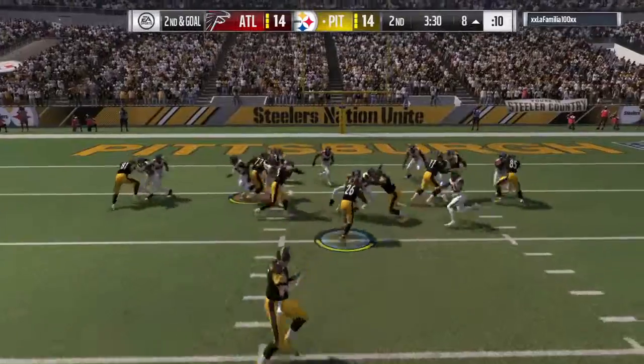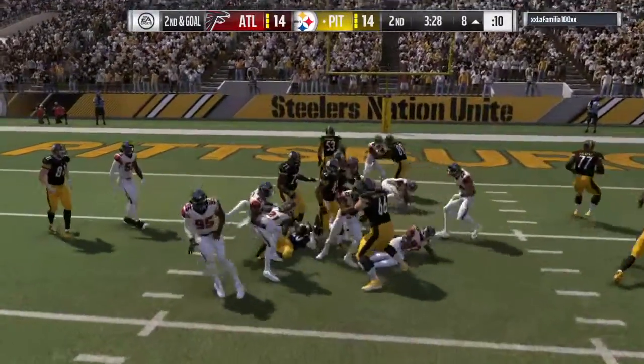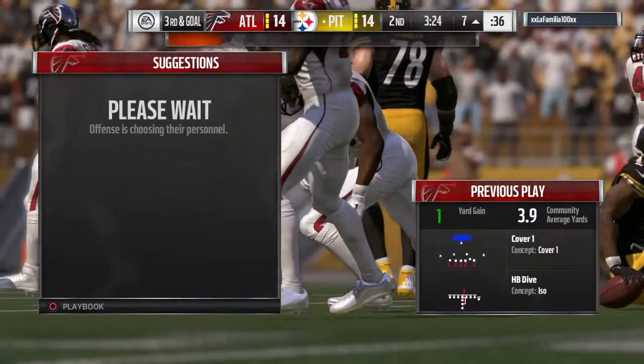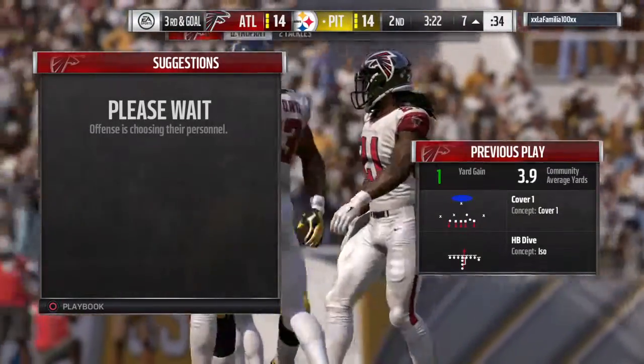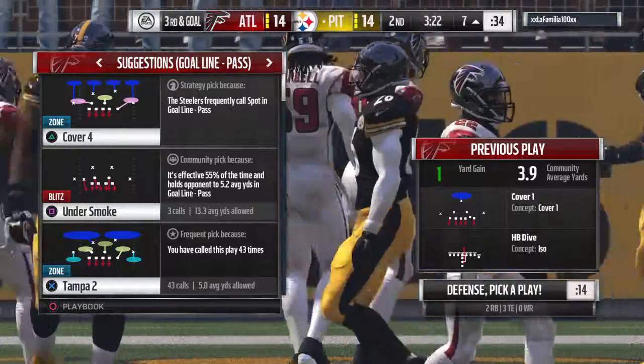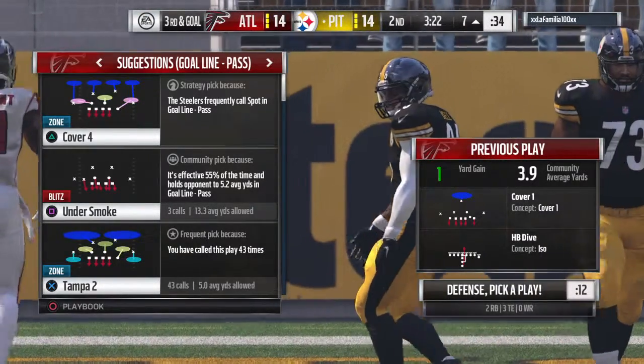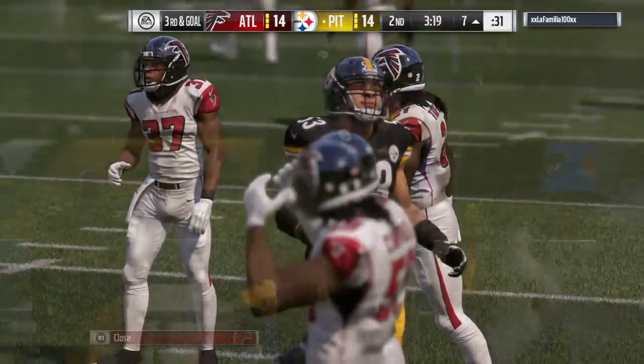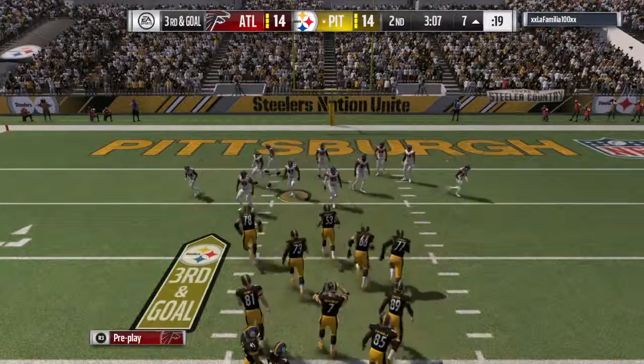2nd and goal now from the 8. They'll try again with Bell. And nothing doing. He's immediately taken down at the line of scrimmage. Only a yard there, and that'll bring us to 3rd and goal. I have to laugh a little bit because he actually handed it off. I thought with the 2 touchdown passes he's thrown in this one already, he'd go ahead and fling and try and get a 3rd one.